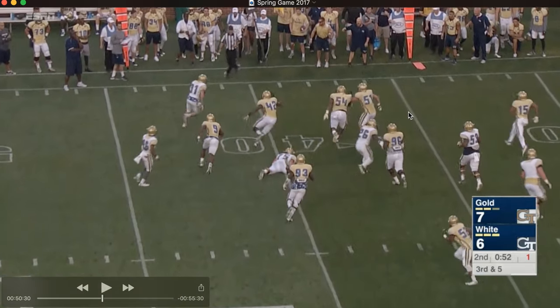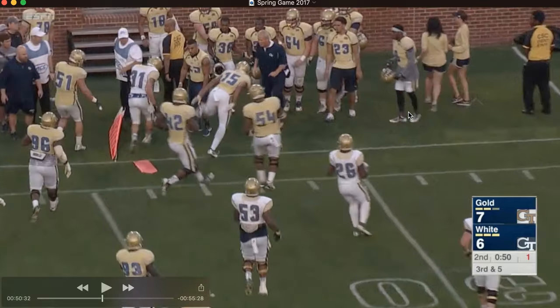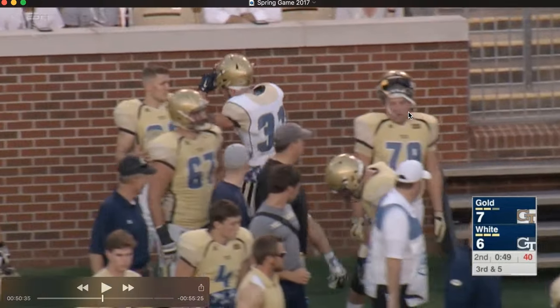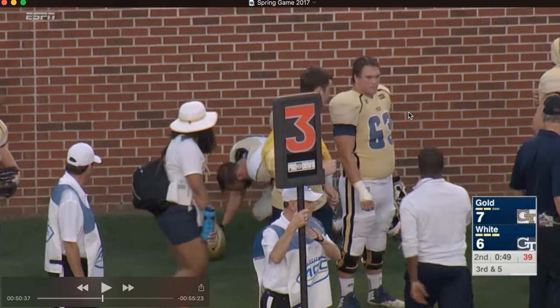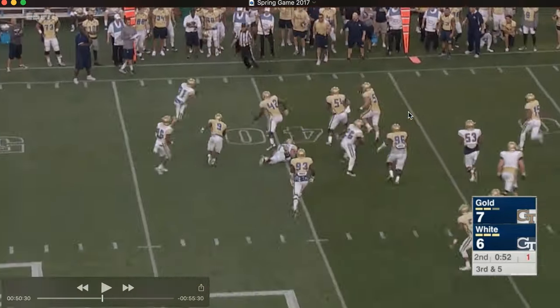Option with a pitch. There's our first pitch of the game. Ends up making the first down, but man, takes a hit. In fact, you can watch it. It goes over here and yeah. Oof. Takes a good hit, knocks the breath out of him.